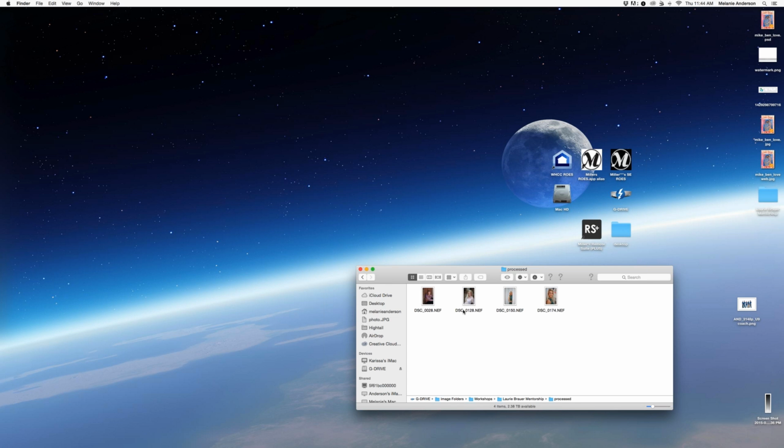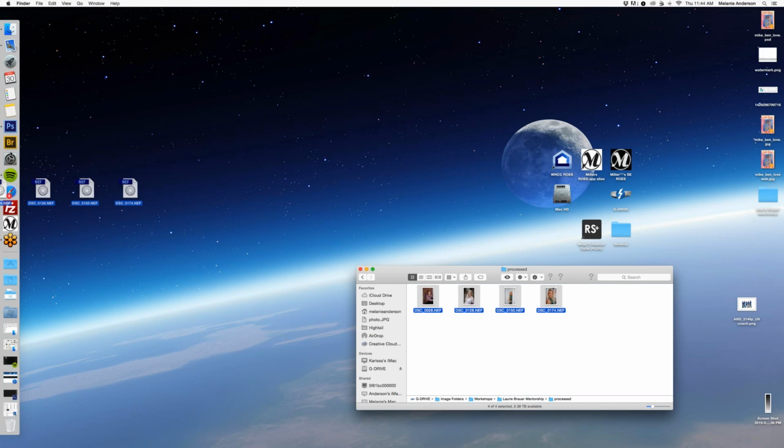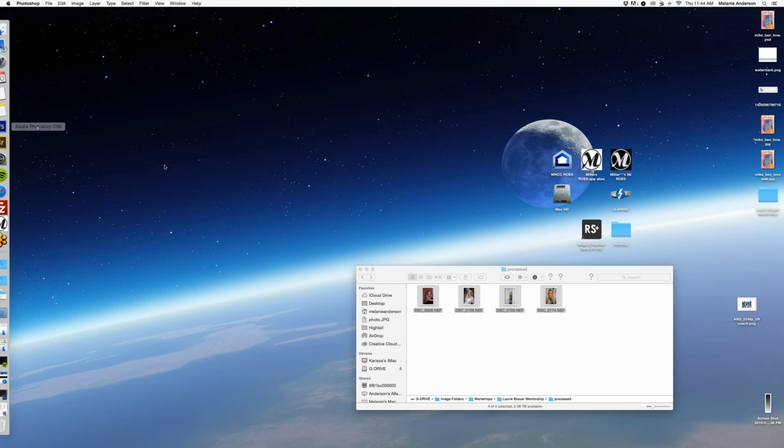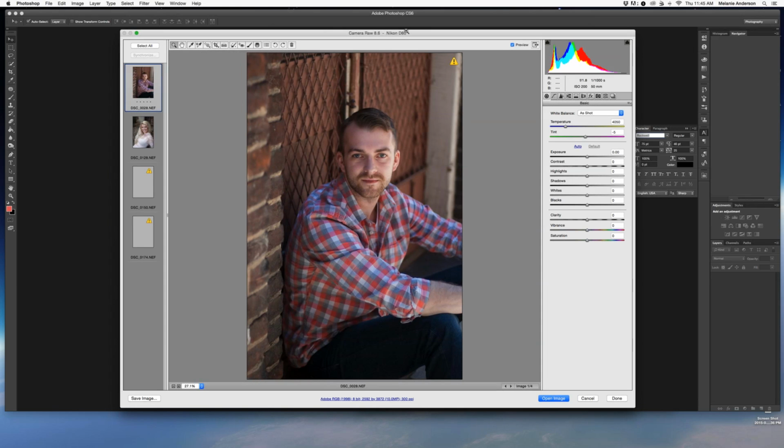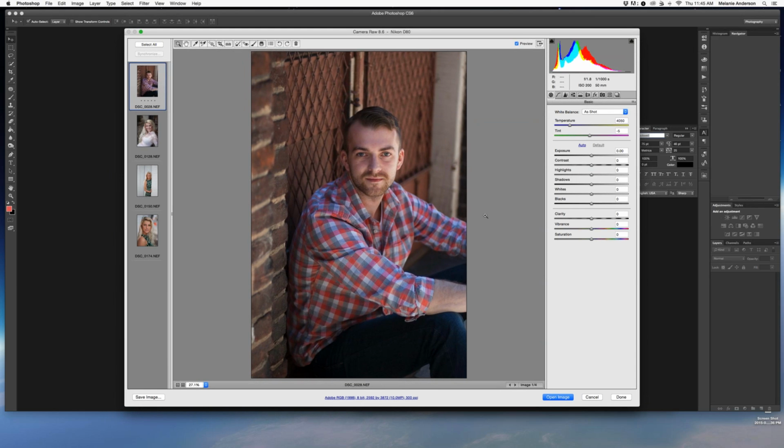So what we're going to start with is the images that were already selected from the session we just photographed. I already have them prepped and ready in a separate folder called Processed, and I have the raws selected. We always start from the raws. You have so much more data that you can access versus processing just a JPEG. So I'm going to bring those into Photoshop, and it's going to pull up the Camera Raw tool within Photoshop. So here's where I'm going to do a lot of the color correcting and adjust some other things before I actually bring it into process.